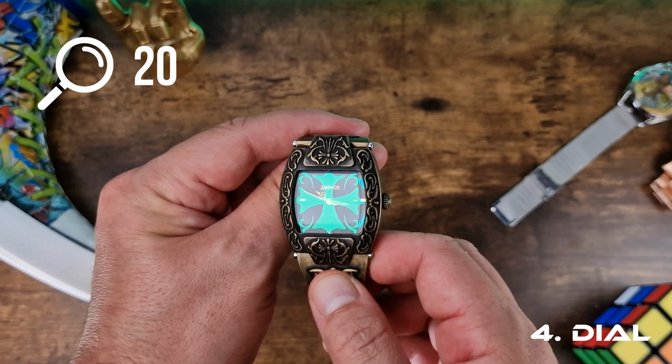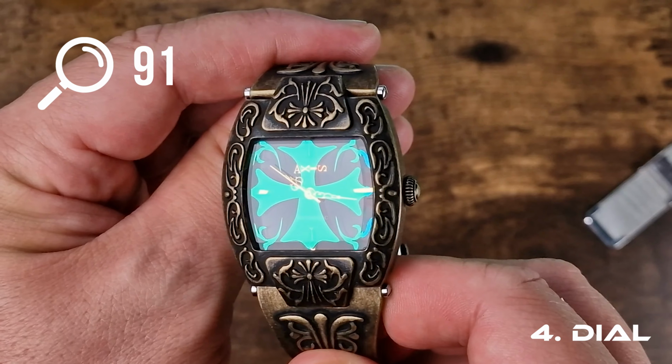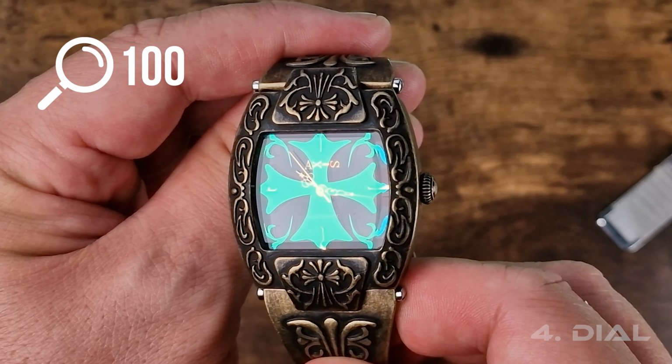And now onto that dial. And I must say, it's one of the most unique, and dare I say, one of the most stylish dials I have ever come across.